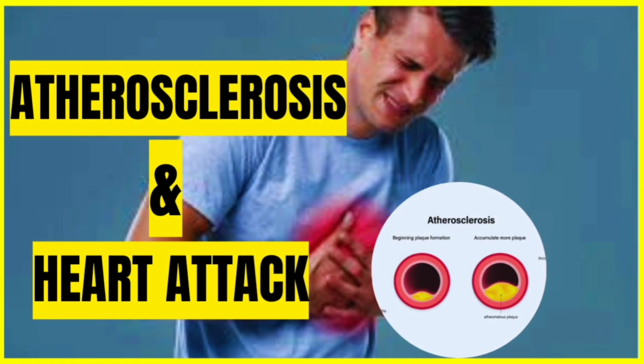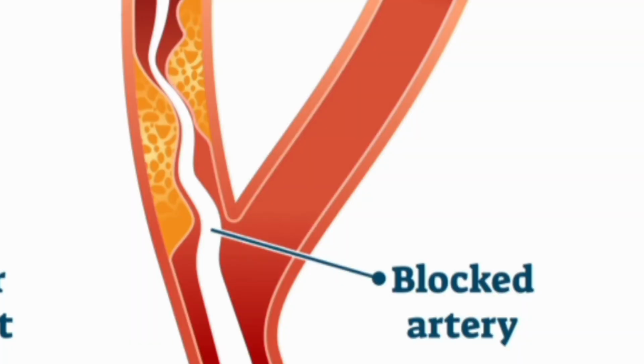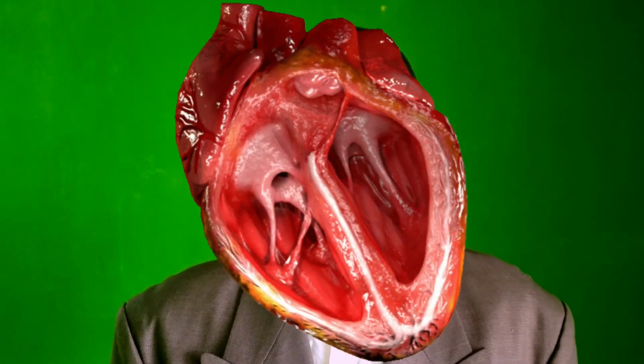Today's topic has to do with atherosclerosis and heart attacks. Atherosclerosis is a long word, what you call medical jargon, but it has to do with the blockage, the narrowing of the vessels with plaque, that is various substances, especially fatty cholesterol. Narrowing the vessels, the arteries, because the blood is transferred to all parts of the body from the heart by going through the arteries.